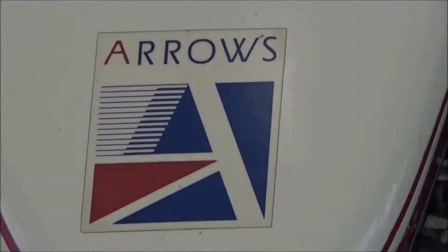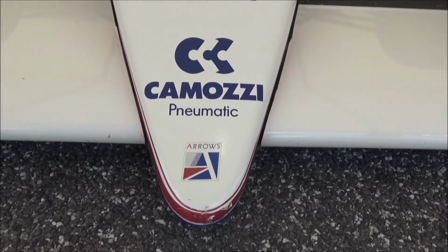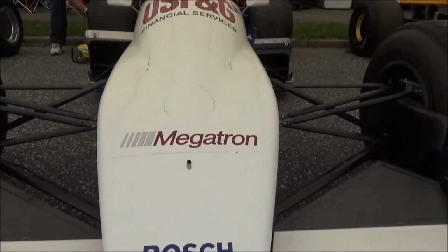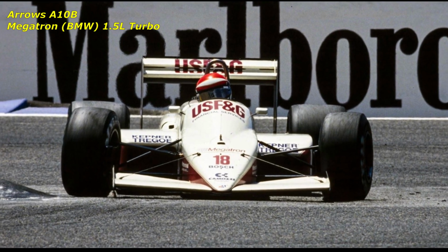The Arrows Type A11 from the 1989 Formula 1 season was a totally new design and could have been one of the most potent cars on the grid that year. In the previous 1988 season, Arrows had the most successful year ever in Formula 1 since their founding in 1978. Derek Warwick and Eddie Cheever managed to score 23 points with the old BMW turbo engine.